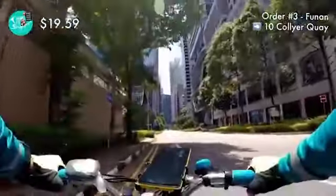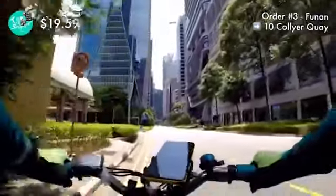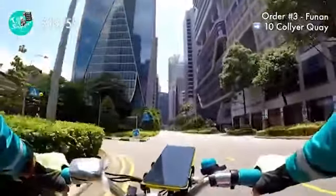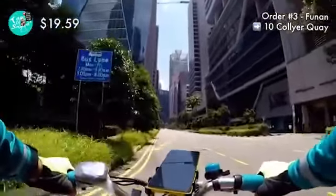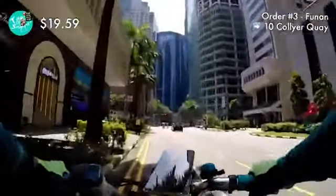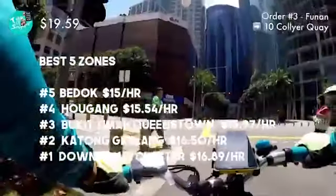If you're up for a challenge navigating through traffic and crowds, this zone is for you. And what you get as rewards are the higher surge fees, better order flow, and good tips. So there you have it, my best 5 zones.